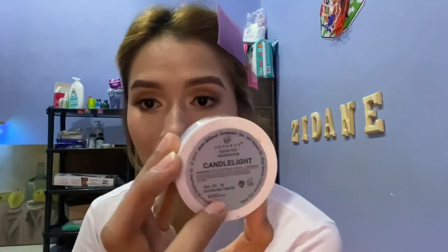For the highlight, I have here the Advanced Blowout Highlighter in the shade Candlelight. It's actually good for 24 months, so I'm still under 24 months.